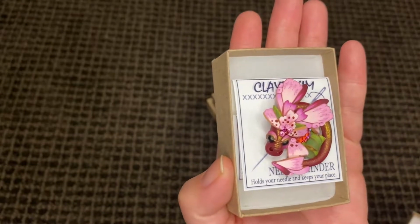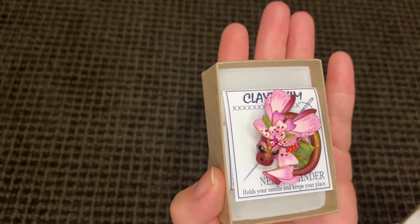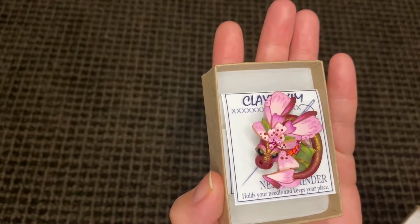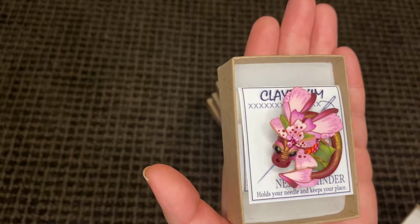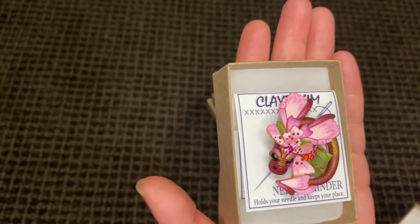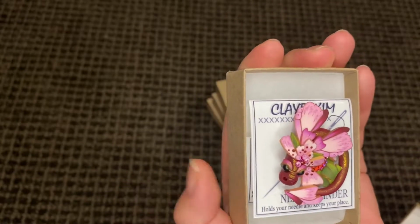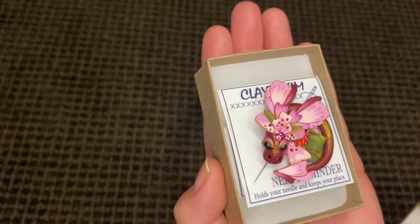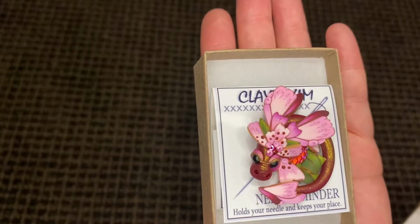And long story long, this time last year was when I first noticed Clay by Kim, because I saw a picture of one of these cherry blossom dragons on Instagram and just fell in love with it. And at that time, I didn't understand the process of how to buy these, so I didn't get one last year. She may come up with the same themes every year, but all her dragons are slightly different. So this is a slightly different cherry blossom dragon, but I love it just the same. Isn't it pretty? So there's that.